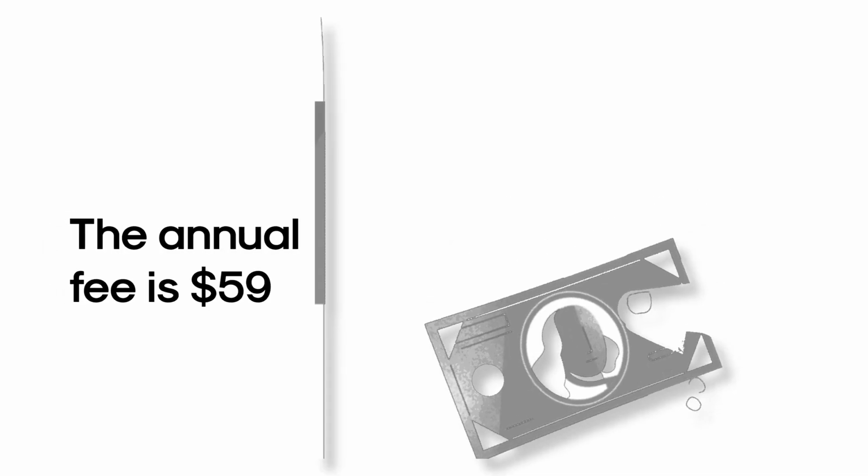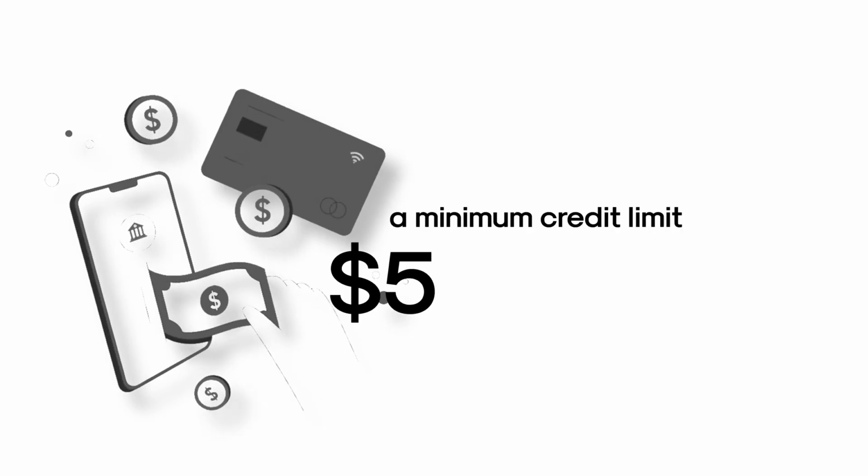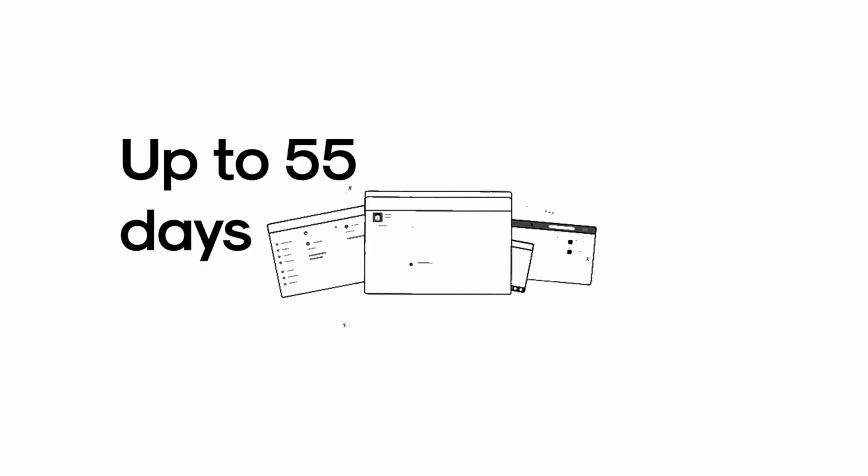The annual fee is $59 and this fee is waived in the first year for Westpac customers with a minimum credit limit of $500, but it does have a $30,000 minimum yearly salary requirement. But what's also great about the Westpac low rate card is you get a 55-day interest-free period on purchases when you pay the total monthly balance on the due date.